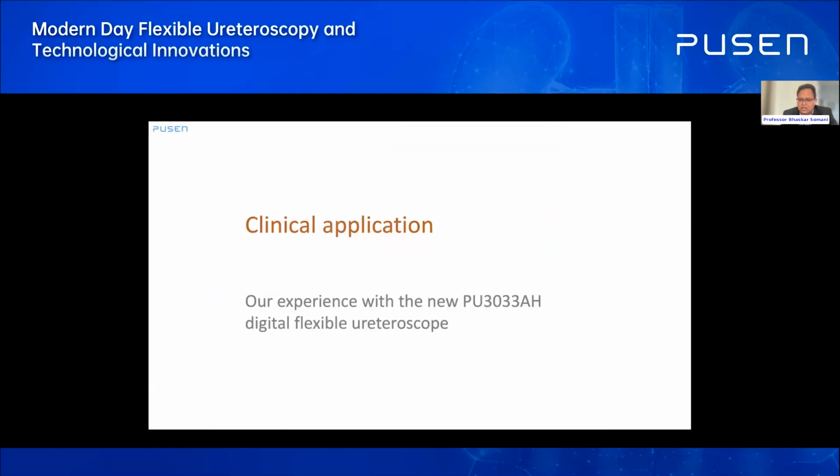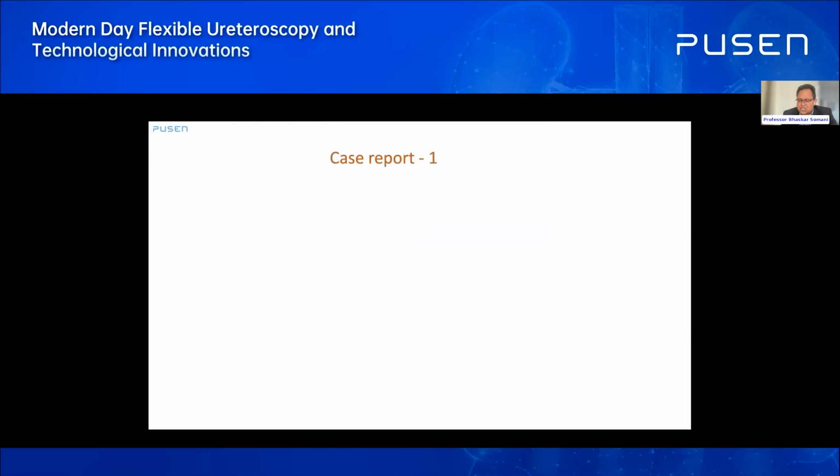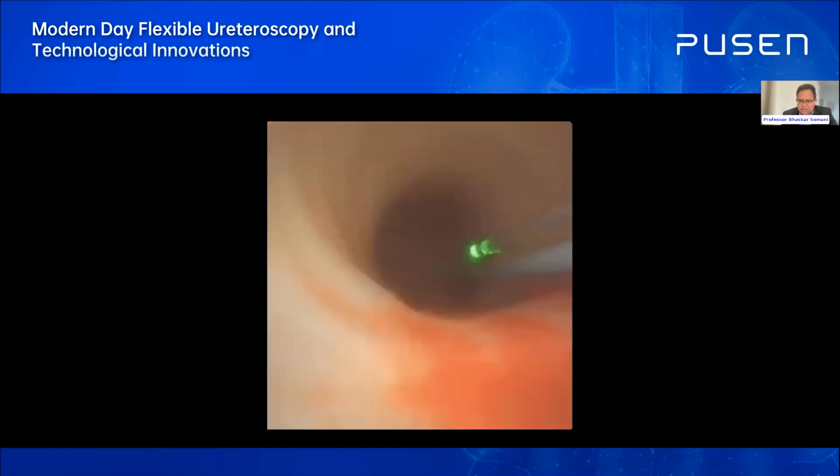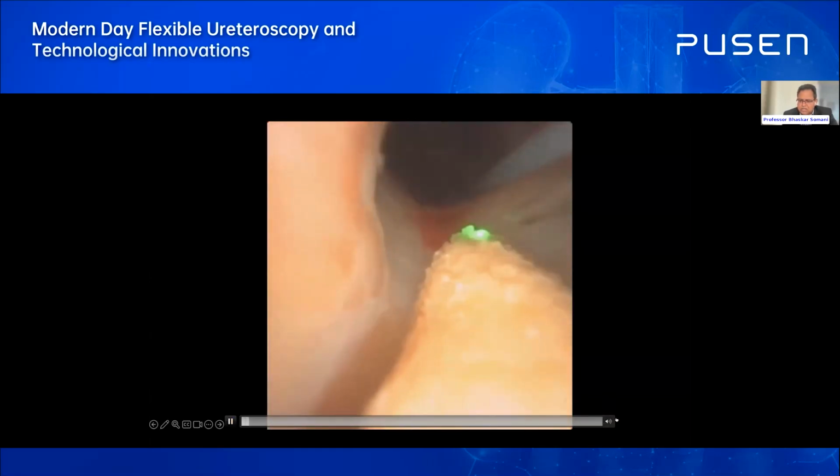So where are the clinical applications? This is the first case. It was a 2.1 centimeter stone with recurrent UTIs. And the whole objective was to fragment and suck the debris, minimize operative time, and lower intrarenal pressure. Let's see if we achieve that. This is a real time case, obviously minimized to a couple of minutes.